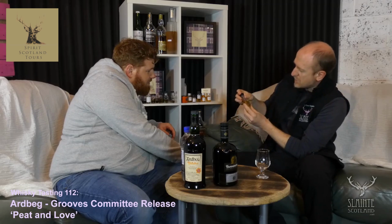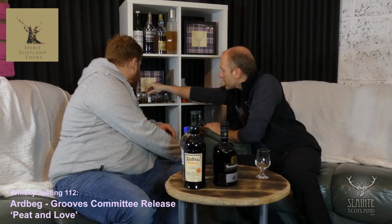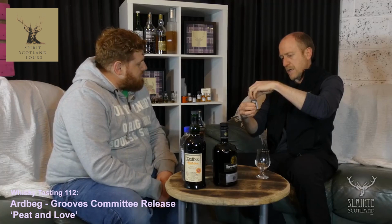Oh, it's a Kelpie Fish. We've got Kelpie Fish bottles. Don't know where I got this one, but I remember getting this one. The Colera 7-year, 50% refill hogshead.